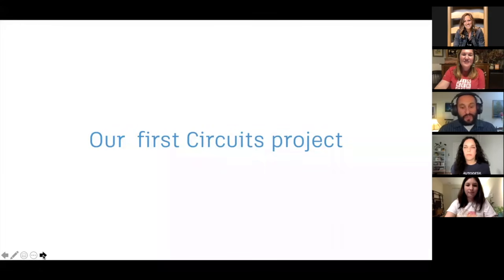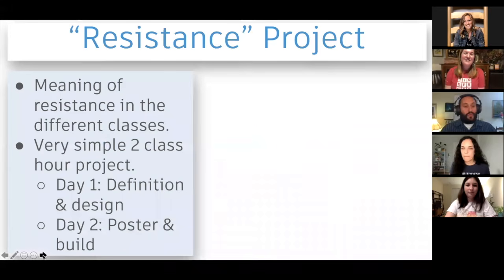Our first circuit project was actually by accident. So about 1.5 years ago or so, we came together as a 9th grade team and wanted to do a project about the meaning of resistance in the different classes. So what does resistance mean in English? What does it mean in history? What does it mean in physical education? What does it mean in computer science?